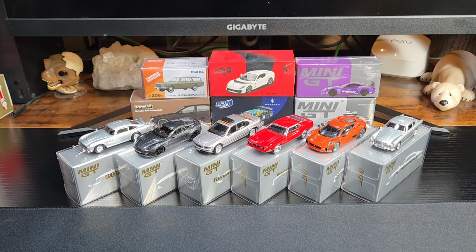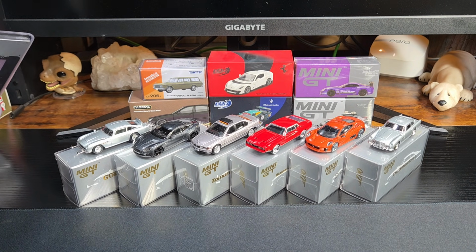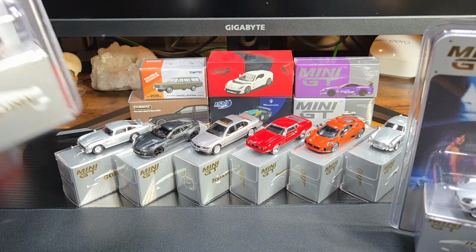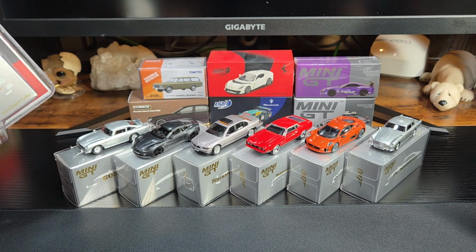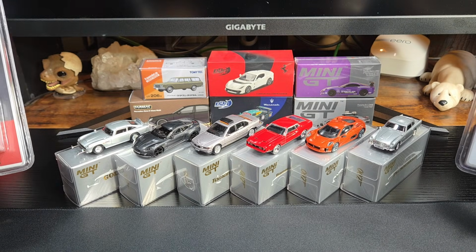I'm doing pretty good. Today we're looking at James Bond. We have two more. Oh, that one's gonna fall. I will let it down slowly. There we go. So two more James Bond cars. As you can see, I got every release here and present.